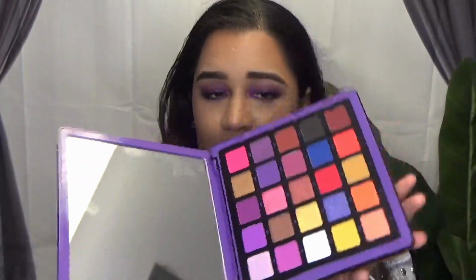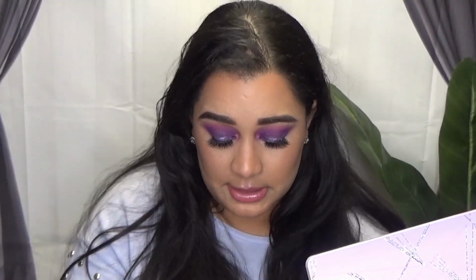Now, in comparison to her older palette, the Volume 1, which is this one here, and I think I've only used the shimmers, 1 or 2 shimmers on this one. I still have to play with this one, but I will say this, a lot of the colors on here, the purples, in my opinion, the mattes, they kind of look alike. If I'm not mistaken, A2 from this one and D4 from this one look the same a little bit, only that one of them has a little hint of a darker shade.